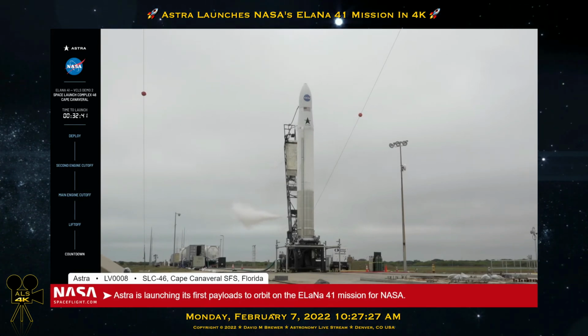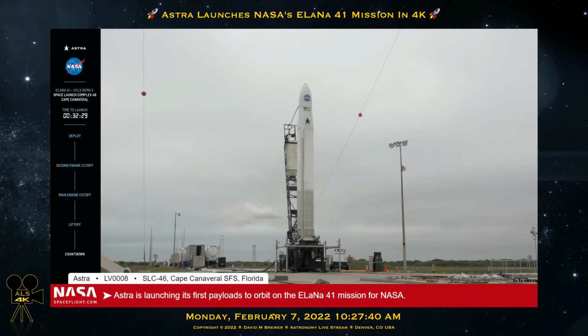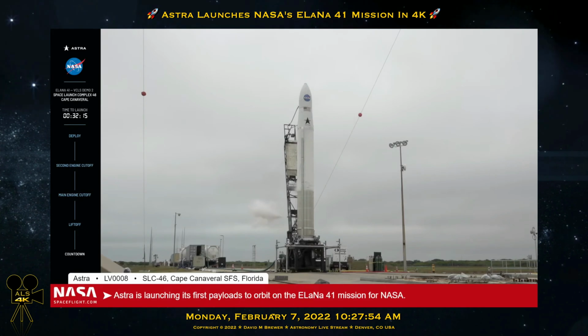BAMA 1 is from the University of Alabama, Tuscaloosa, and it's a technology demonstration mission that will demonstrate a drag sail module and rapidly deorbit the satellite. This helps reduce space debris and reduce the risk to operational satellites, space stations, and crewed vehicles, which is really interesting and exciting. INCA, which stands for Ionospheric Neutron Content Analyzer, is from New Mexico State University.